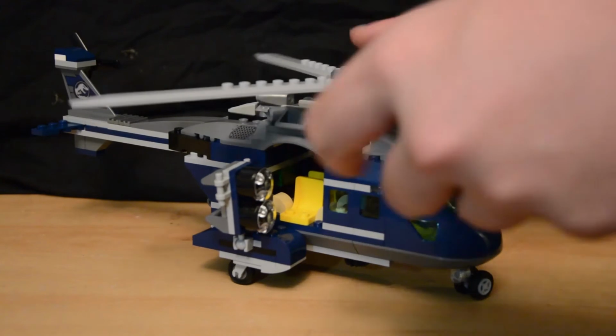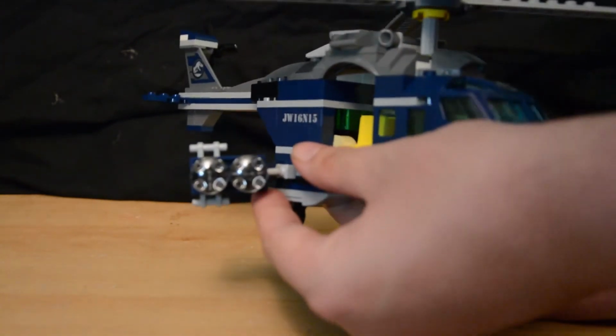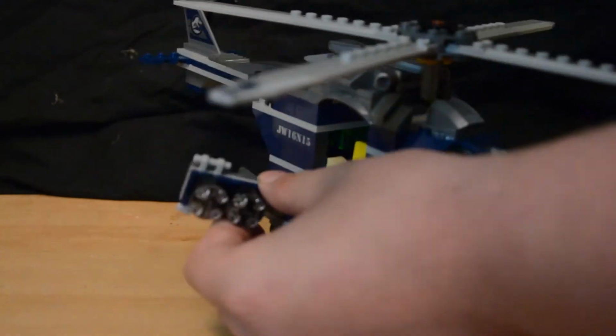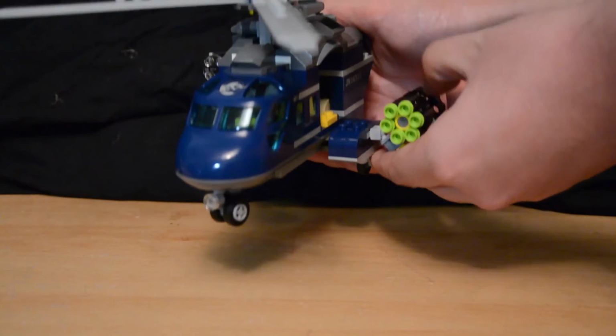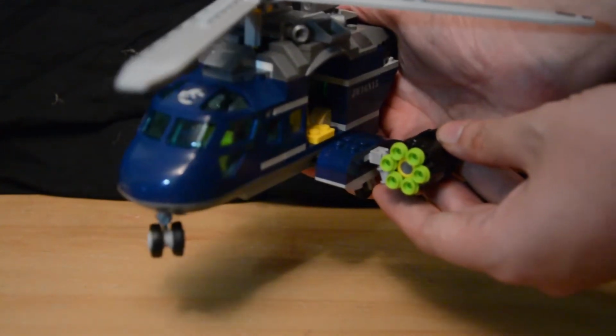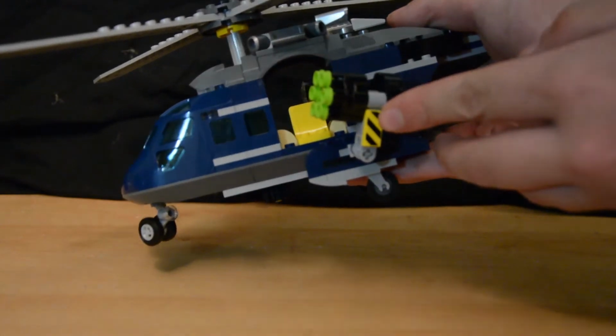We also then, on the sides of the helicopter, have these nice components mounted. You can see these flashlights here. We're going to zoom in on them a bit more. And also this stud shooter here, which looks really cool. Has a really nice print on the side of it.